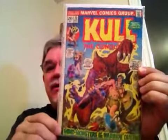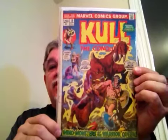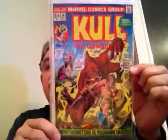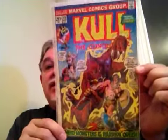It's a Call the Conqueror number 10. Pretty rough shape. But for a freebie, it's pretty nice. 20-cent cover. Got some Marie and John Severin art on the cover, so you can't go wrong there.